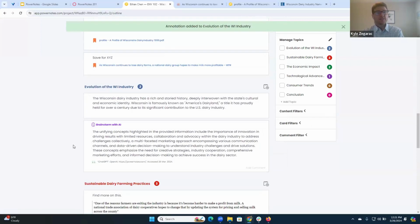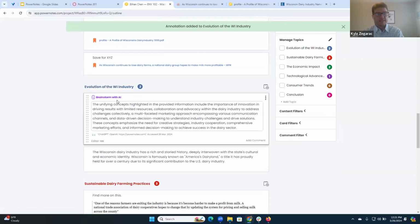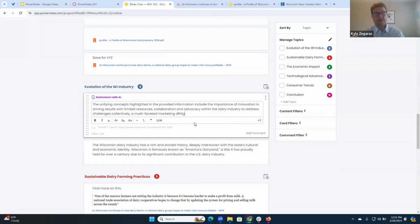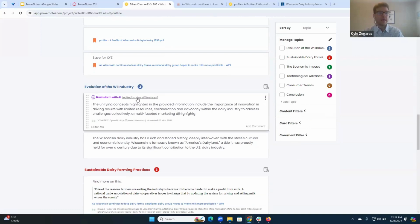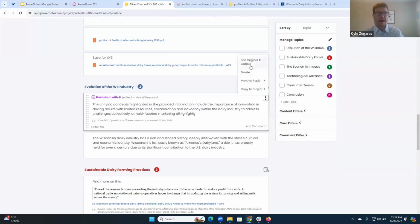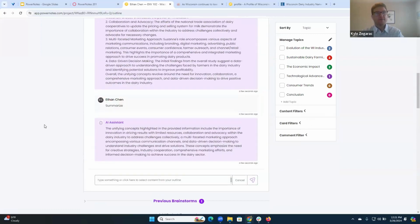And when you bring the AI generated text into your outline, it's tagged, it's cited. Even if you decide to edit the AI response, which you can do when it's in the outline, we show how the AI response was edited, a red line version, and there's always a path back to where it came from.